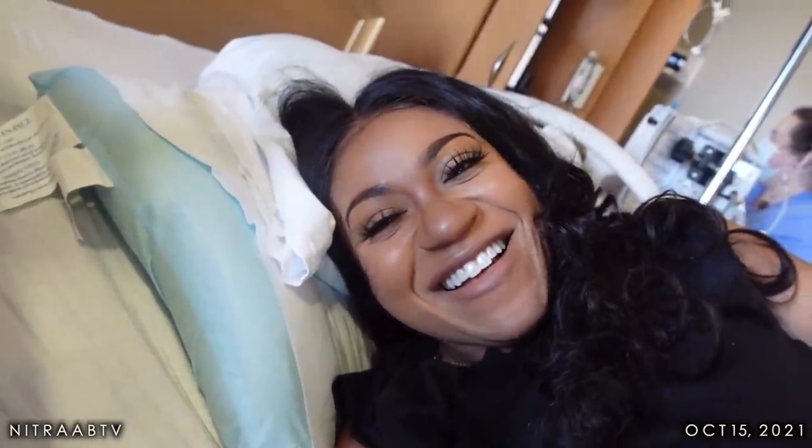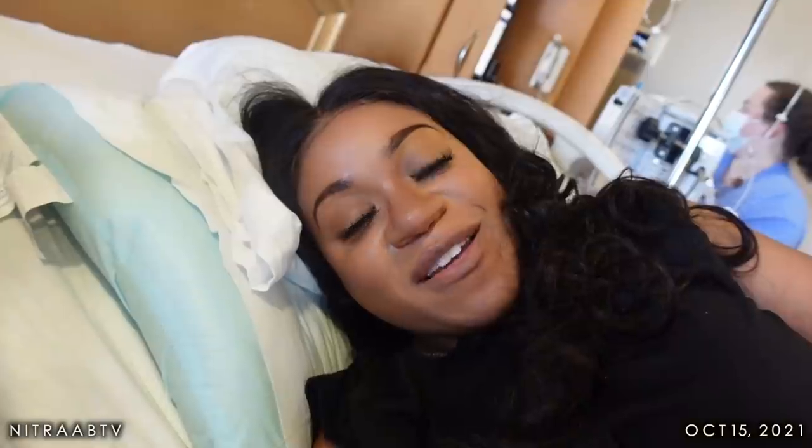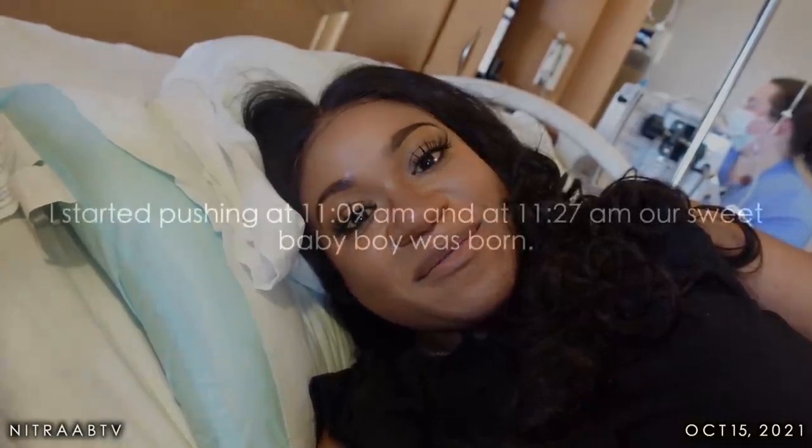I think I'm about 8 centimeters dilated and hopefully we'll be pushing soon. They started getting everything ready, so it won't be much longer.